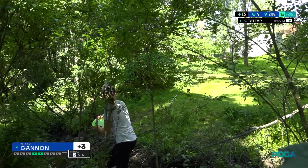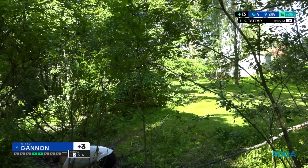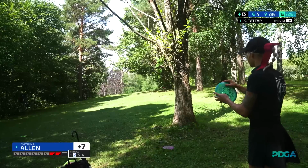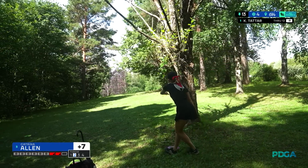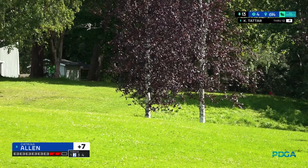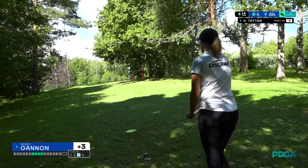Oh, and this is rough. Catches some bush on the way out. This is going to be really tough. She's looking in bogey territory. Catrina slips again. She can still par from there with a very skilled third.